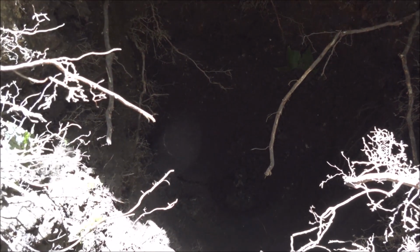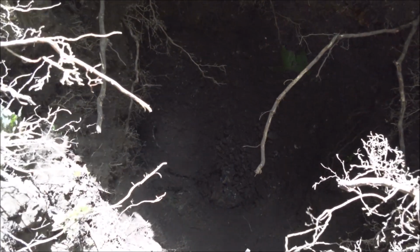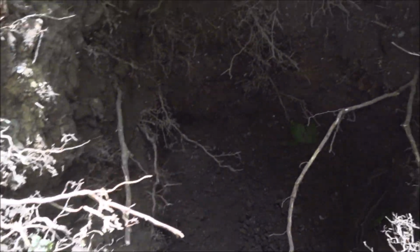I've just been studying there and I'm 6'3". So that must be at least 5 foot deep now. And there's just nothing else coming out of it now. There's a couple of batteries right at the bottom there, but there's nothing else really. Well, that I can see anyway.